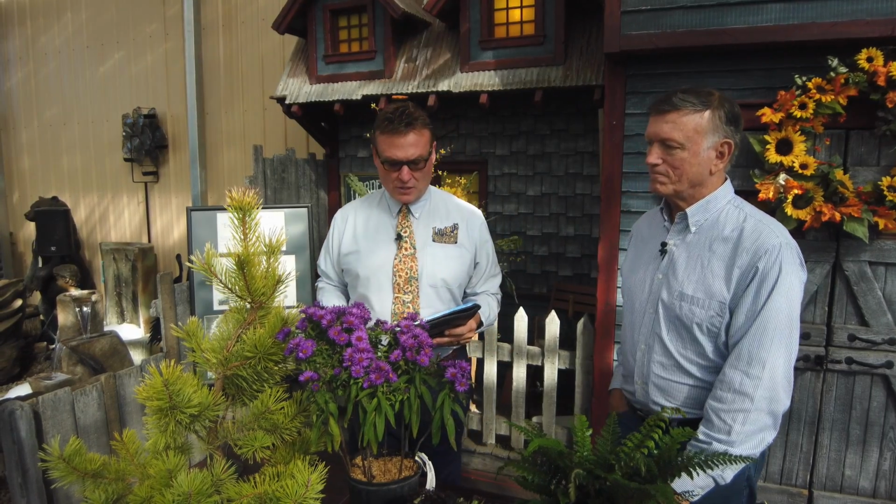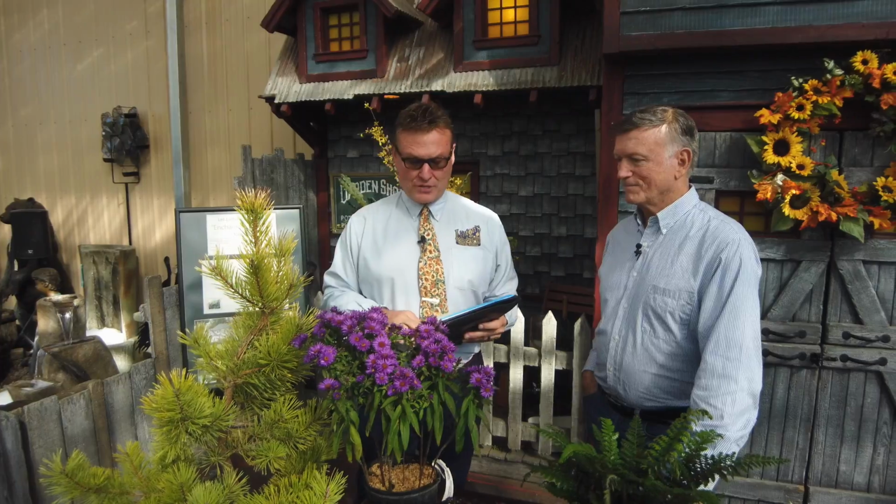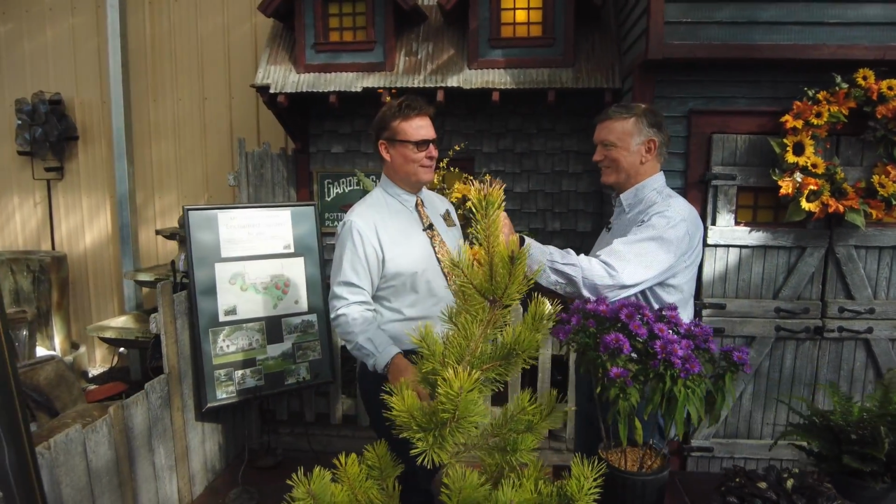I love the color here. This is a fall beauty here. This is a fall aster, and asters do a great job holding up in the frost and the cooler conditions. And this one is called our Purple Dome aster. Normally $8.99, fall frenzy price only $4.49. I think I'm really going to like this one. This is really cool to look at.